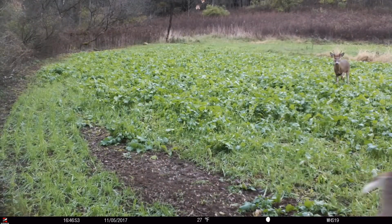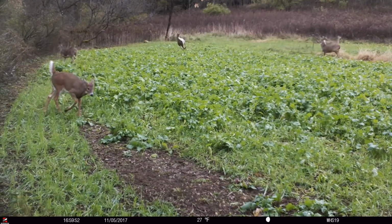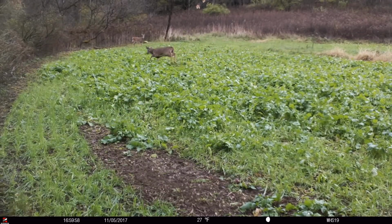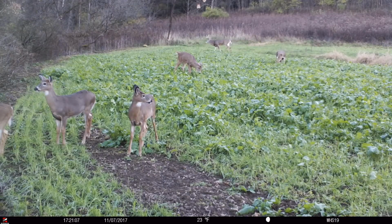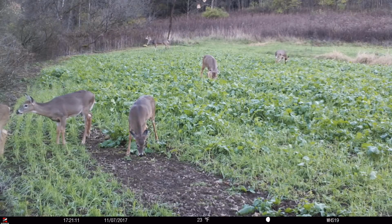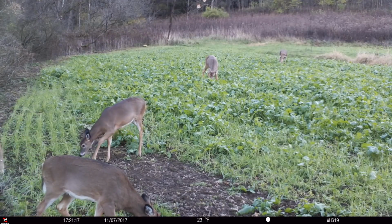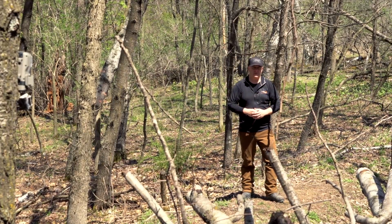So the timing when bucks are on and off your property, or the deer herd in general, the timing of the rut, when it starts, when it really peaks at its fullest potential, and then when it ends. And then also it tells you how much hunting pressure you're placing on your property with your hunting practices, and if you need to make some changes, whether it be your own hunting practices or making changes to actually match what your neighbors are doing on their land, so that you can hunter pressure proof your property from your neighbors.